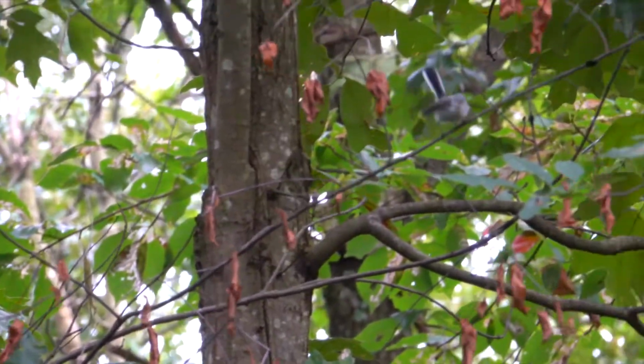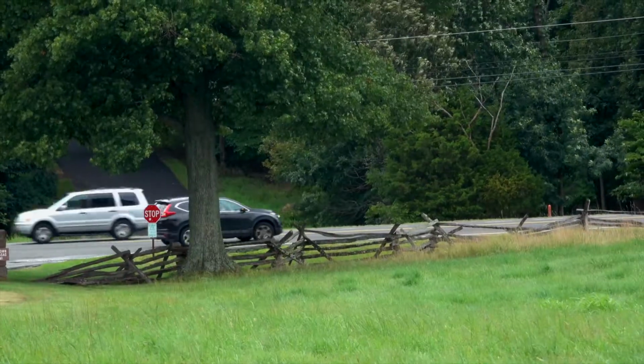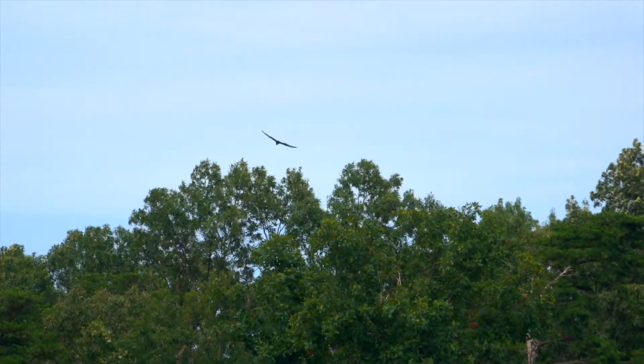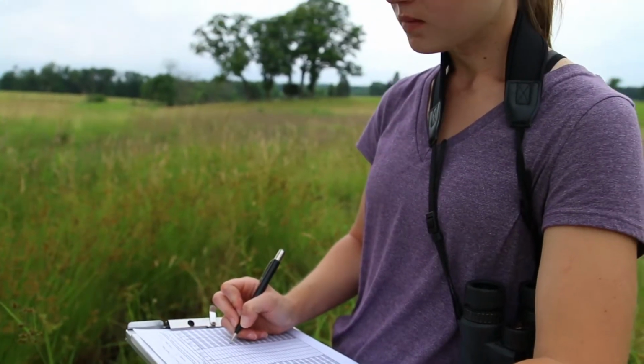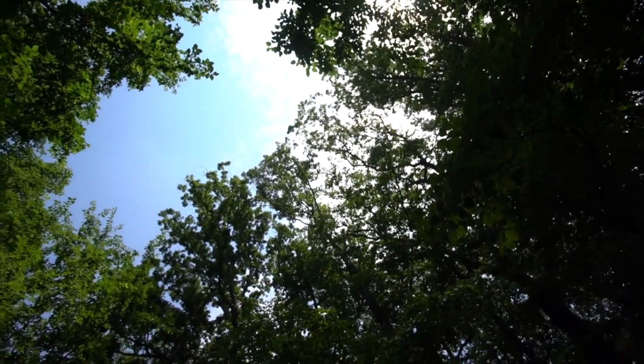Because of its urban setting, Manassas is subject to traffic noise. There are roads that go right through the park, and air pollution, and those are things that birds can be very sensitive to. So when we monitor birds in Manassas, we're checking on how they're faring in the face of these things. The diversity of bird species at Manassas really shows how valuable they are to wildlife.